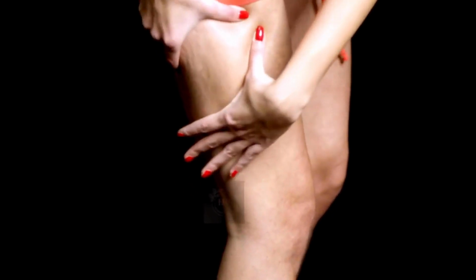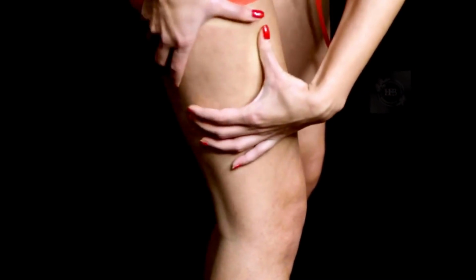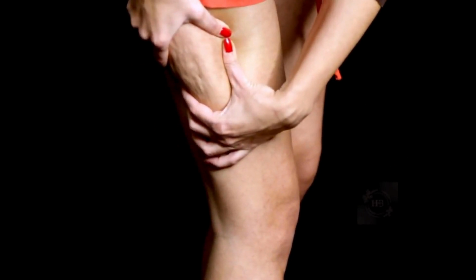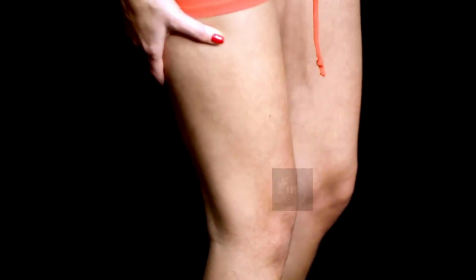2 tablespoons of coffee, and a tablespoon of coconut oil. Mix well and then rub the areas that have cellulite, whether the thighs, abdomen, or buttocks, twice a week. After 2 to 3 months, you will notice noticeable results. Fat will decrease, the skin will become firmer, and the health of the skin will become significantly better.